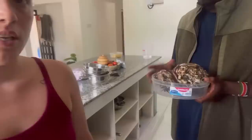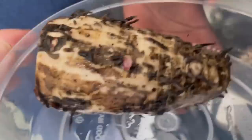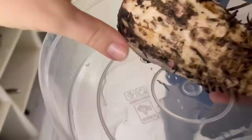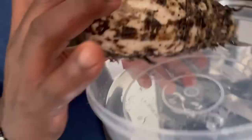Arrowroot. We're going to have some arrowroot for breakfast. That one is really big. It's the size of your head. Actually, I've never seen this. I don't know if I've ever seen arrowroot looking like that. It looks like it has tentacles. It's a root, I know, but I think I usually see it when it's already sliced. We'll peel it.